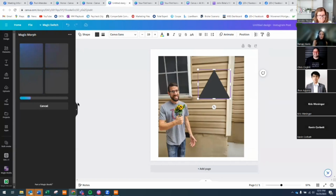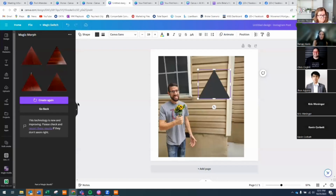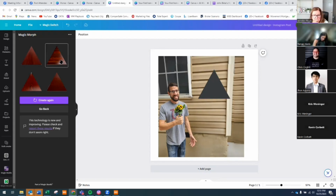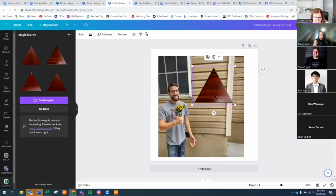Takes it a couple of minutes, and the trick with this one, with Magic Morph, is it has to be an element. You can't just change any photo or any picture. It actually has to be some sort of element that you imported from the element section. So this is kind of cool. This literally looks like it's made of wood now. It looks like I just took a picture of wood and I just made a triangle out of it. So that's actually pretty cool.